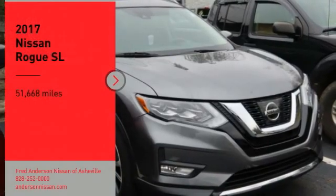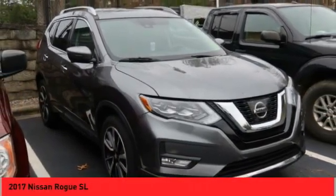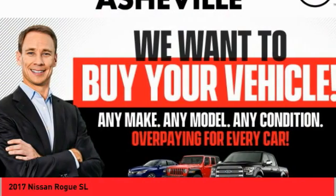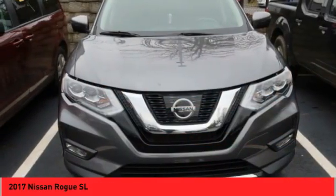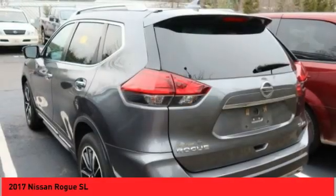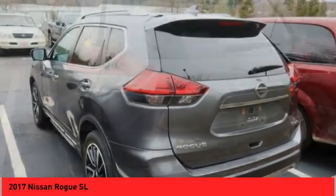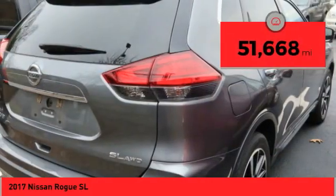Make a great choice today with the 2017 Rogue. The stylish Rogue gets 27 miles per gallon and still boasts nearly 58 cubic feet of cargo space. With a 5-star side impact safety rating and confident handling, the Rogue is more than you expect and everything you deserve. This vehicle has less than 55,000 miles.